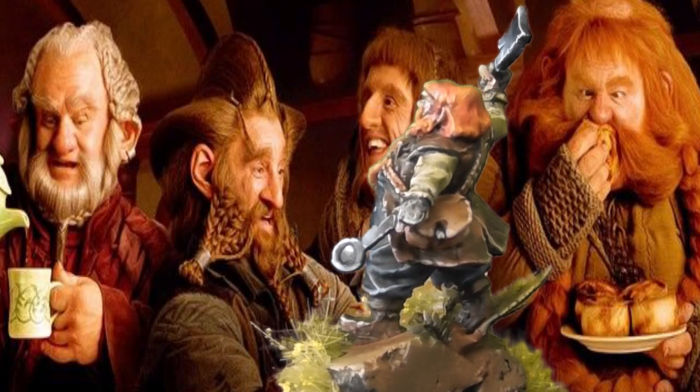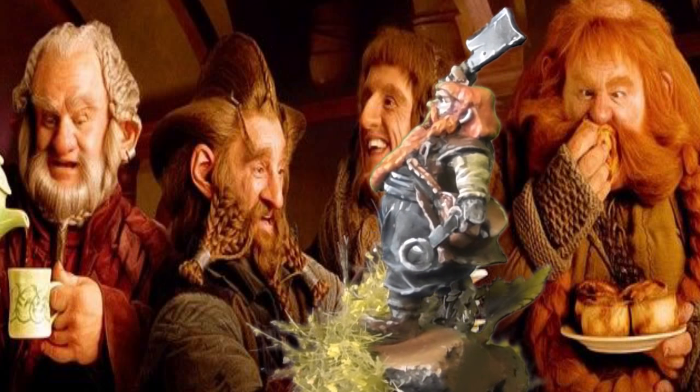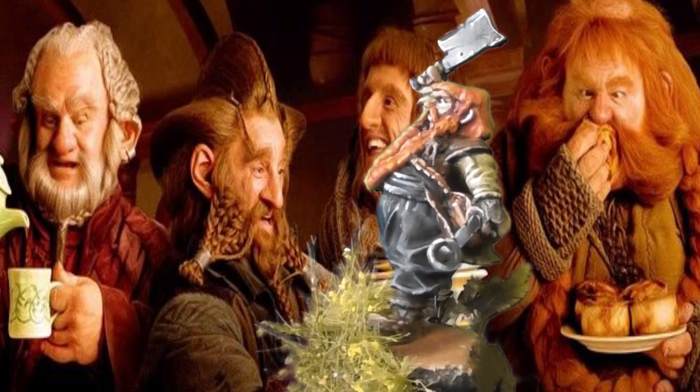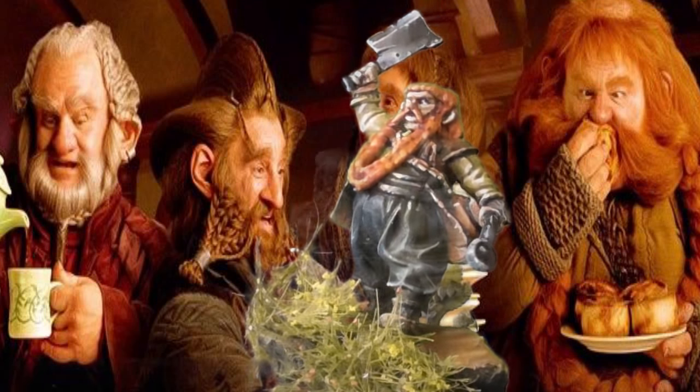And again, a lovely model. The texture's gone into the leather jerkin and things like that, and the non-metallics. I mean, the non-metallic on the spoon, with it being so small, is just mind-blowing. But yeah, that is Bomber the Dwarf.